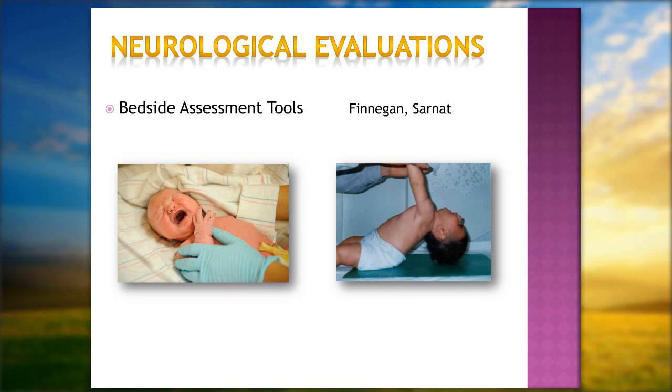So how can we do these assessments, how can we improve them, and what are some of the tools we can use? Well, we can use things like the Sarnat staging score for HIE. We can use the Finnegan score for looking at babies who are withdrawing from narcotics or other addictive substances, and that can give us a really nice objective way of looking at those. And then we can also use other things like pain scores to give us an idea of how well this baby is responding to our care.